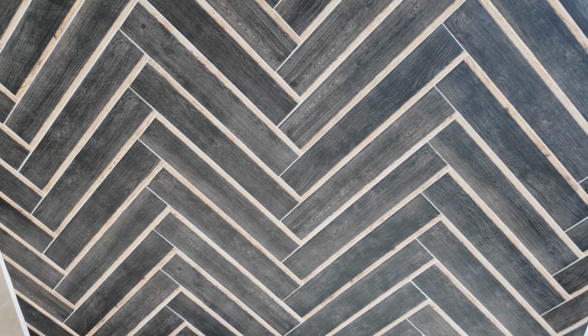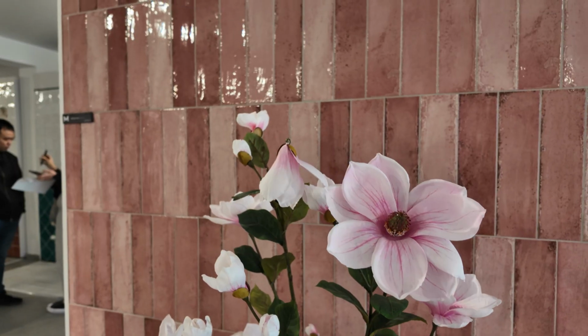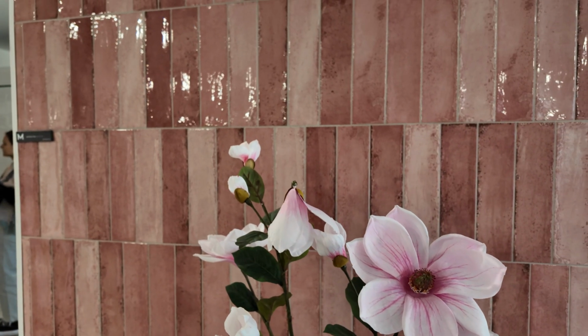They are imitations of parquet, but with a very interesting detail. There is a contrasting insert, and it is quite an unusual product. I have never seen it before. Another bestseller, the Martinica collection, is in this case presented in a coral shade.